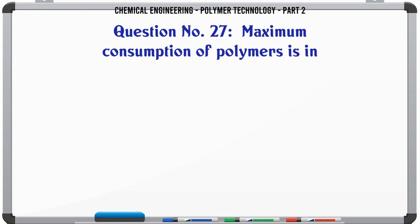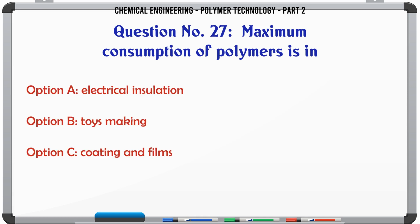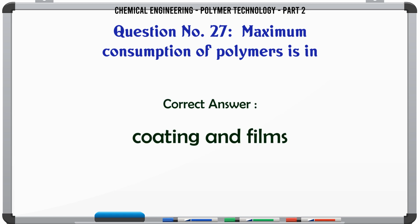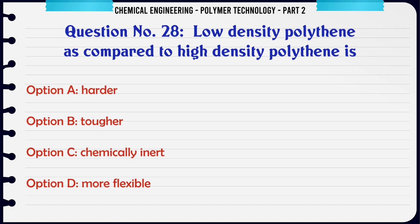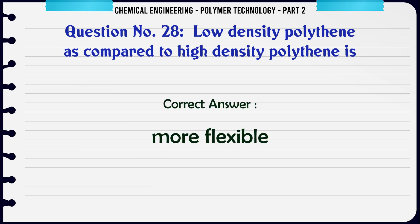Maximum consumption of polymers is in A. Electrical insulation, B. Toys making, C. Coating and films, D. Packaging. The correct answer is coating and films. Low-density polythene as compared to high-density polythene is A. Harder, B. Tougher, C. Chemically inert, D. More flexible. The correct answer is more flexible.